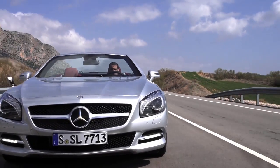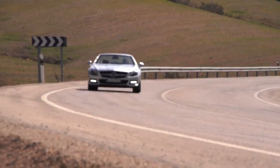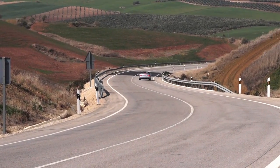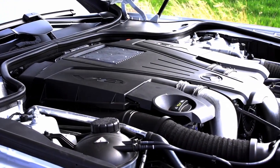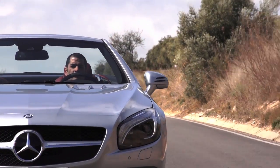And so this is where all that knowledge and experience culminates. The new R231 Mercedes SL class. First impressions. Well, it's bigger, physically bigger, longer, but it's lighter. The car now has a twin-turbo V8. This car has 435 horsepower, 516 foot-pounds of torque, and it weighs 1,785 kilograms.